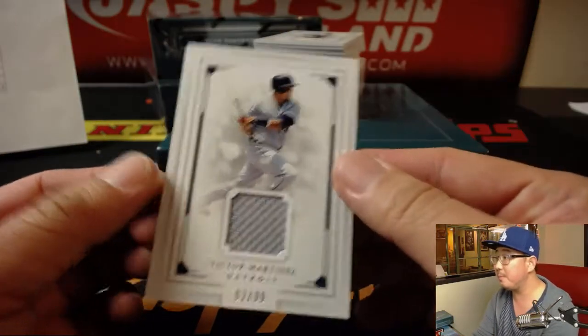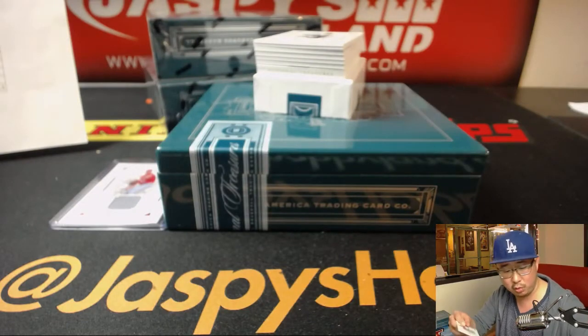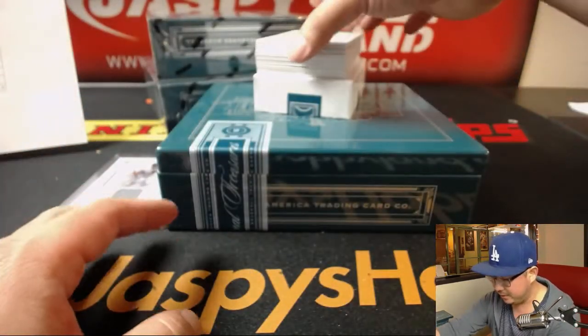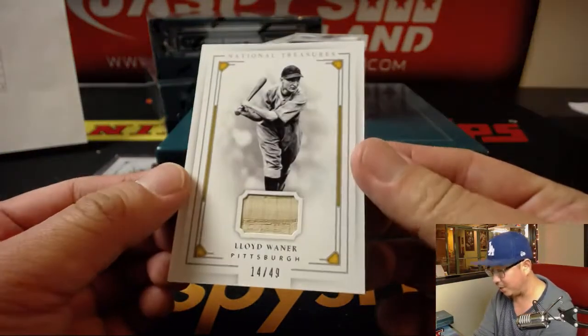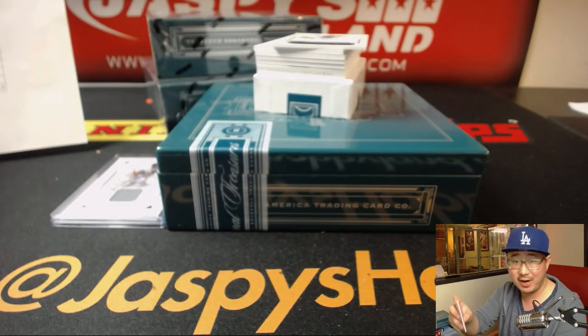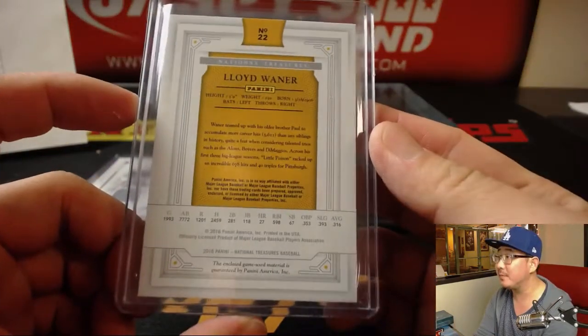There's V-Mart, 92 out of 99 for the Tigers, Paul Cool Whitlock. Game used material, and there's Lloyd Waner. I should grab two cards. Lloyd Waner for the Pirates, 14 out of 49. Last spot mojo strikes again with a nice old school hit.